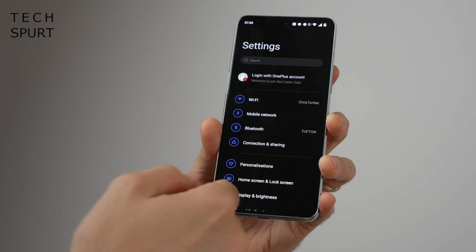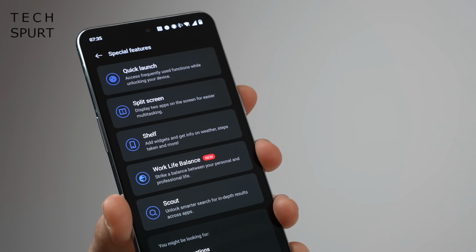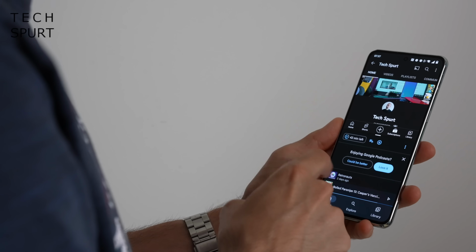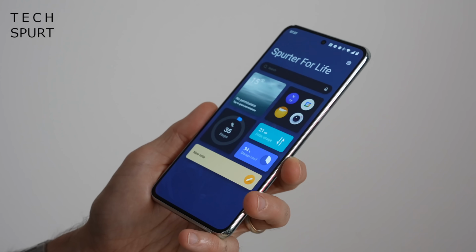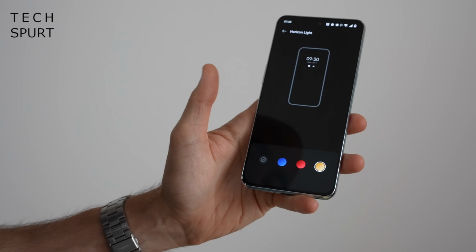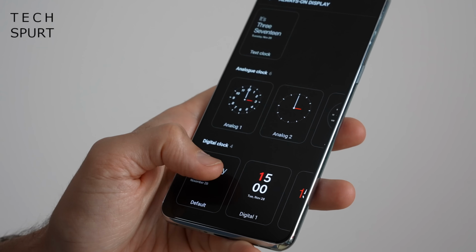You've got Android 12 on here with OxygenOS 12.1 slathered on top, same as the OnePlus 10 Pro, and that software experience is basically identical. There's nothing new to report here. You've still got your customizable shelf, your dedicated gaming mode, your Horizon Light notifications alert, which looks quite nice, your funky range of always-on displays. As ever, this thing is packed with customization options, so you can tweak the UI to your heart's content, get it looking just the way you want it.